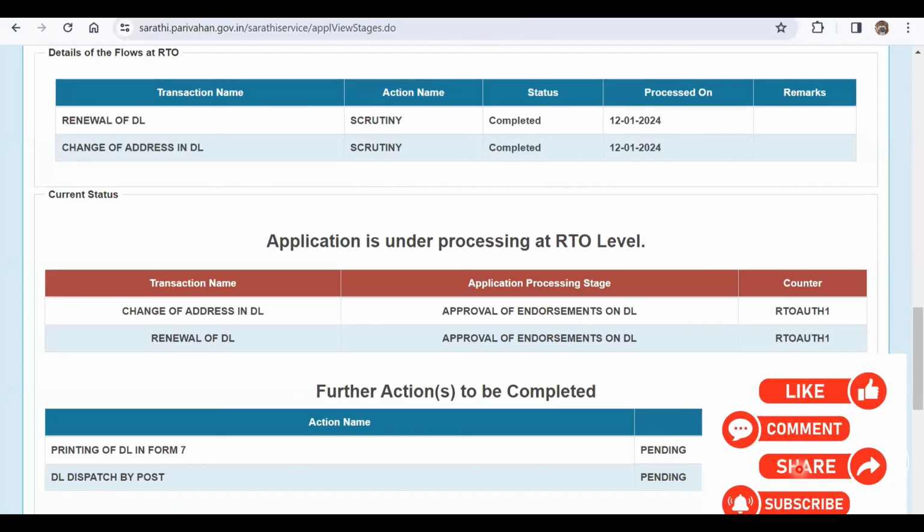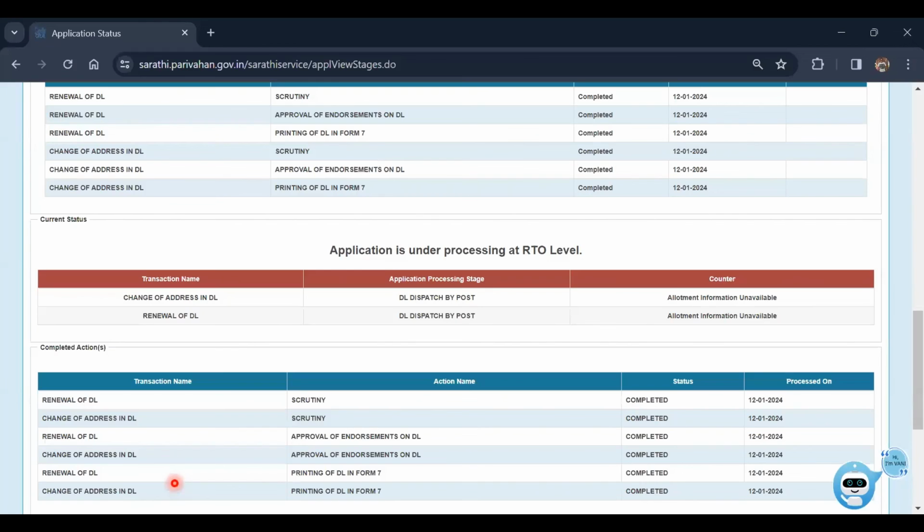So now when you go back home and check your application, it says that the application is under processing at the RTO level and your documents are approved. There were 3 items that were shown earlier. Now printing and dispatching is pending. And if you check again after a few days, it says your documents are approved, printing of DL is also completed, and now what is pending is the DL dispatch by post. So it has been dispatched and you should receive your document now.